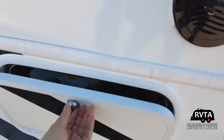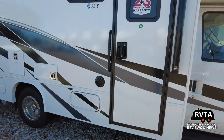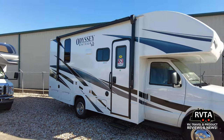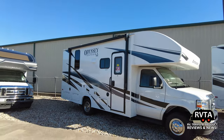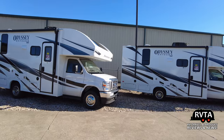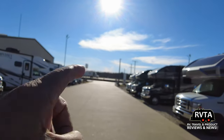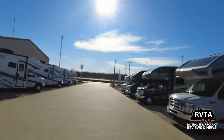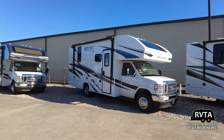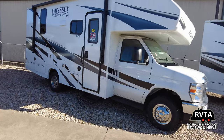Needs a little wash. And again, this is a 22C Entegra, Odyssey Entegra SE, special edition. Yes, this is super special. And these are all, again, special edition. That's I-35. That way to Minneapolis, this way to Corpus Christi, okay? Look at that. Very nice. Let's go inside.